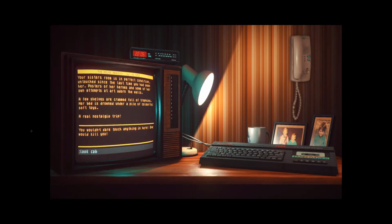Well, anyway, we have a cabinet here. At least I thought that we did. What was it? Wardrobe. Sorry, not cabinet, wardrobe. My mistake.